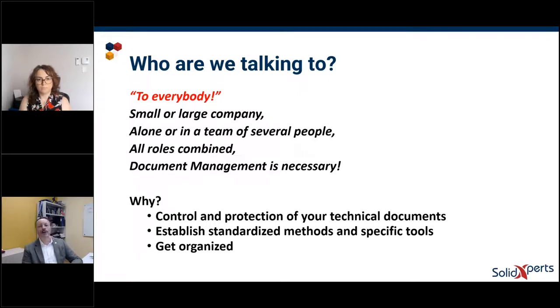Just so you know, since we're representing the SolidWorks line of products, we'll very often show you examples in this software. It's important to know that the software we're representing is excellent for you to do that.